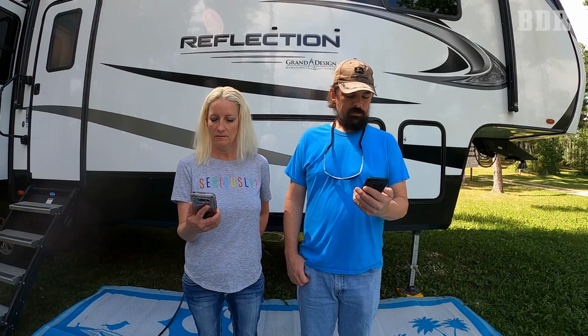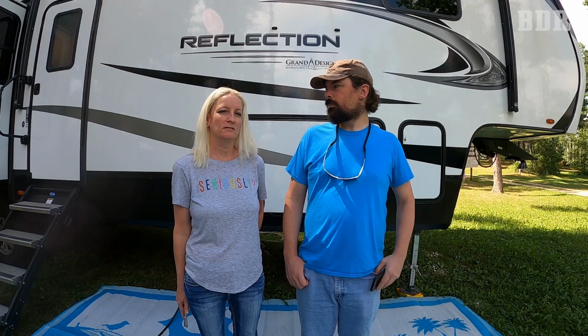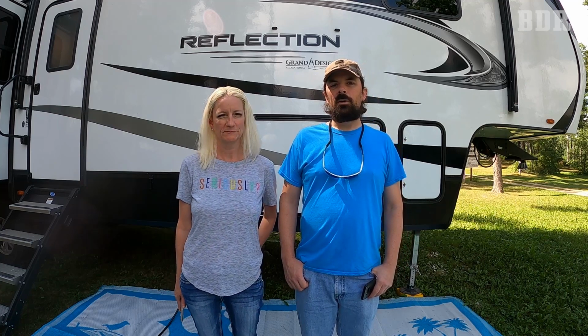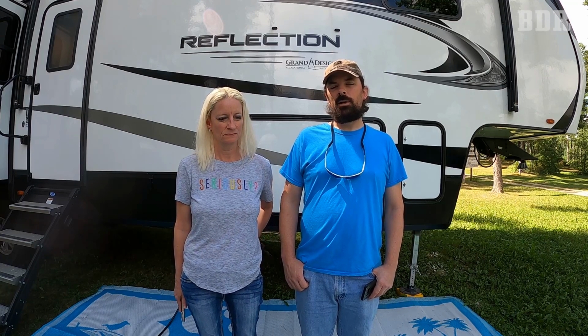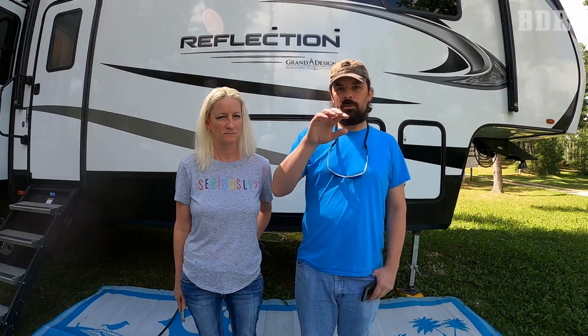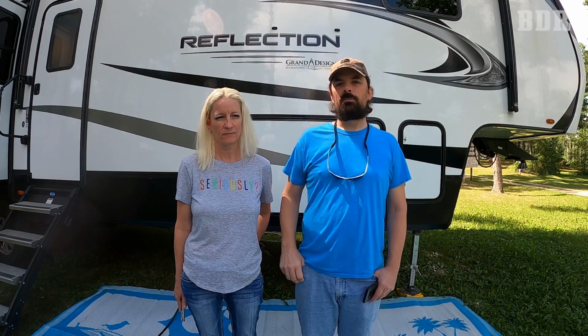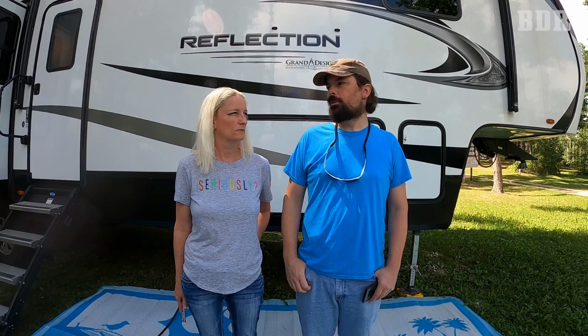Oh, and what was the thing with the water? We had to share water, at least where we were with the adjoining campsite. There were 2 water spigots on each side, but you did have to share a water pedestal, if that's what it's called. I'm not sure.